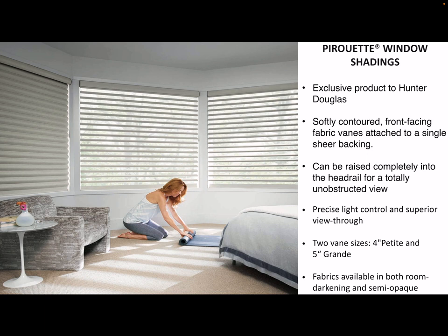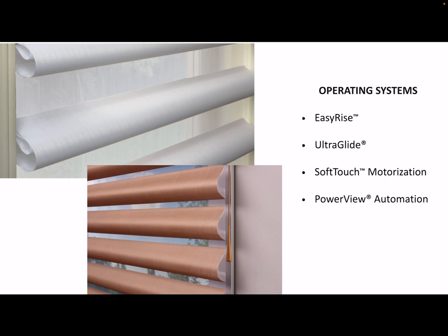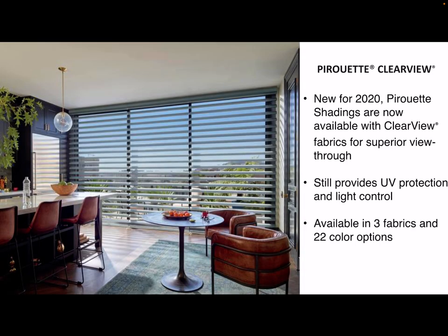As far as your lifting systems, you have Easy Rise, Ultra Glide, Soft Touch Motorization and Power View. Pretty simple. We have UV protection and we added 3 new fabrics. You also have Illustra, a higher price point fabric collection housed in your Pirouette book. It's about 15 to sometimes 20% more than the core fabrics in your book, but we do sell Illustra.